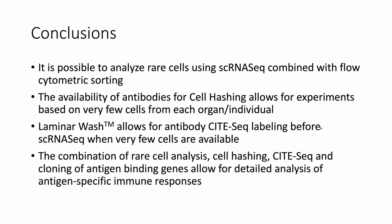Also, the Laminar Wash allows us to use antibodies for cytometry, even for very, very few cells, something that would be totally impossible in the absence of the Laminar Wash system, since all the cells would be lost during preparing the cells. And the combination allows us to do a much more detailed analysis of antigen-specific immune responses than we would be otherwise.